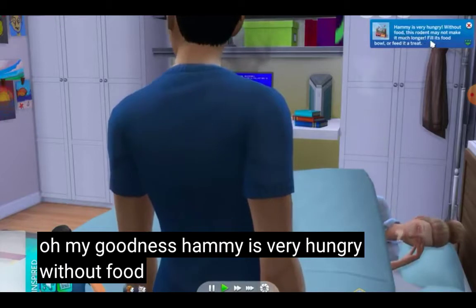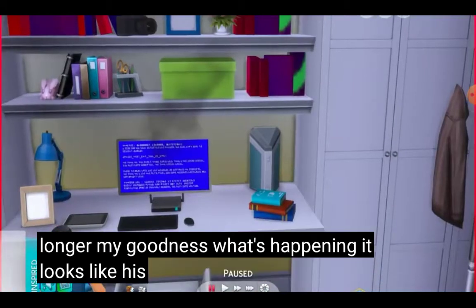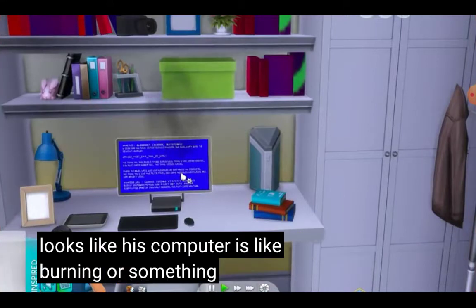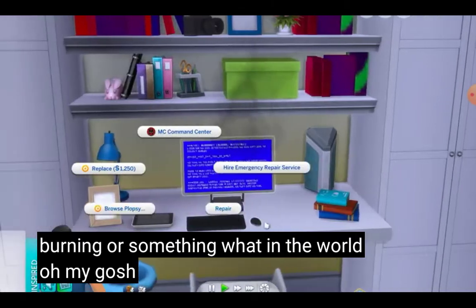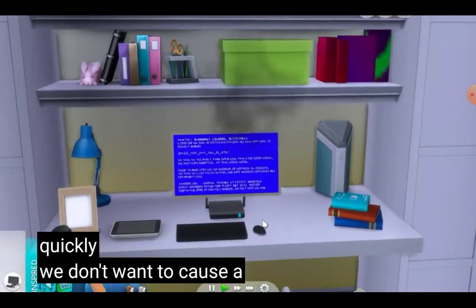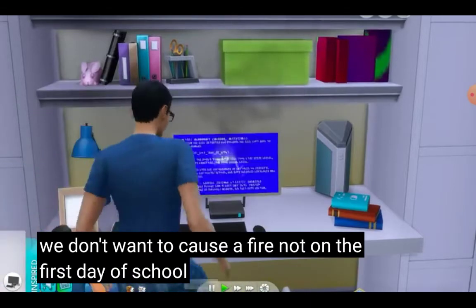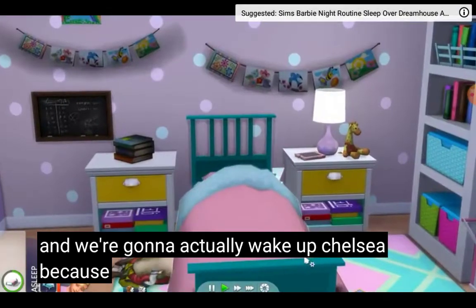And her name is Hirwa. And I'm going to, oh my. You have to quickly, you really have to fix this. You have to fix this stuff.